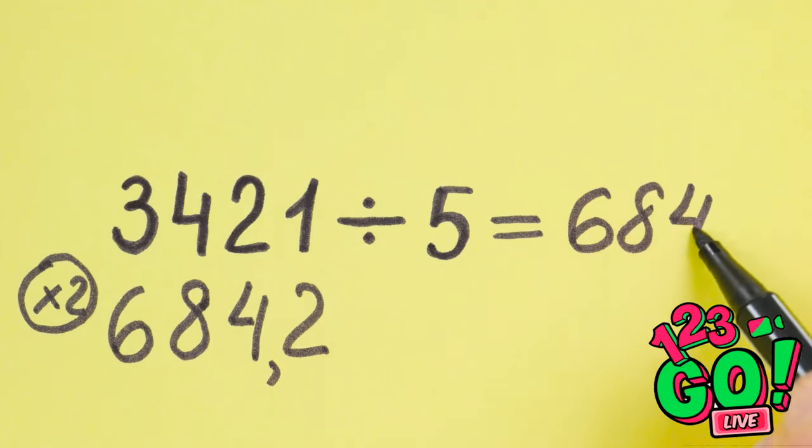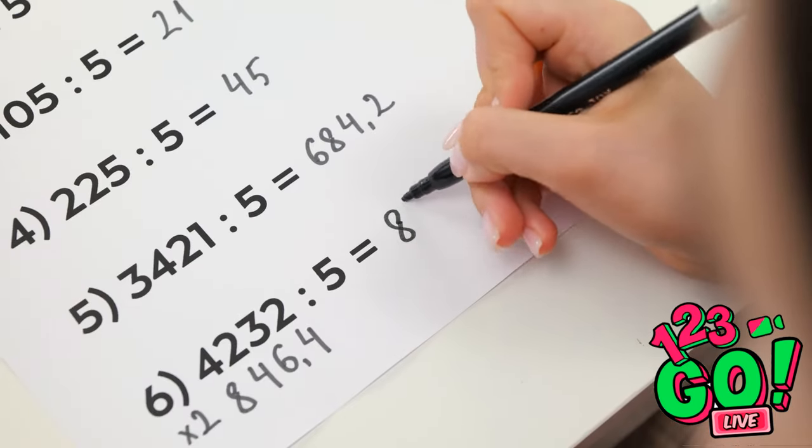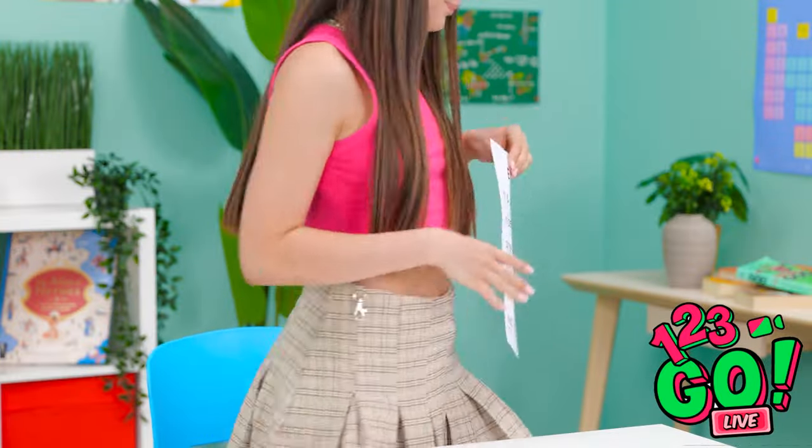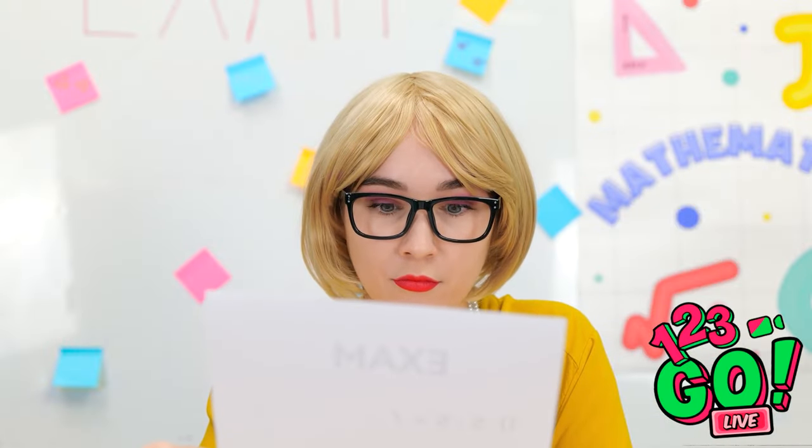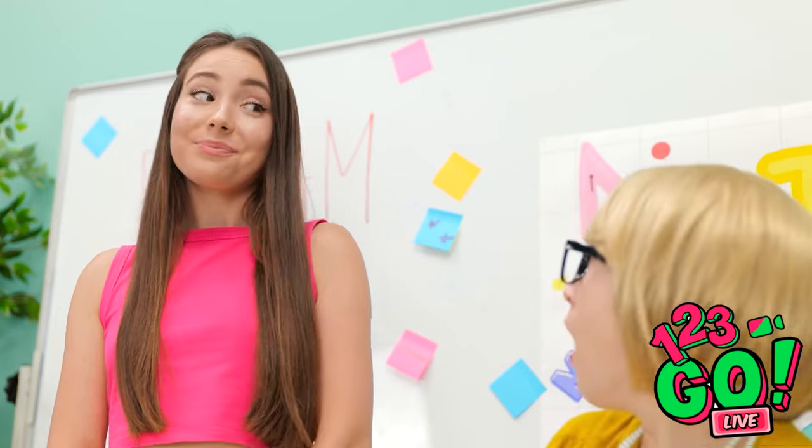Then add the decimal separator. It's that easy. Wow! That's amazing! Thanks! I wish I knew this earlier. That's it! I can hand in my paper! This is gonna be good. Huh? No. It can't be! You got an A! I'm a genius!